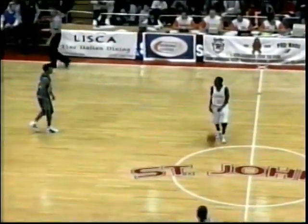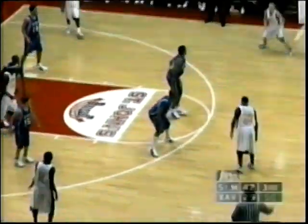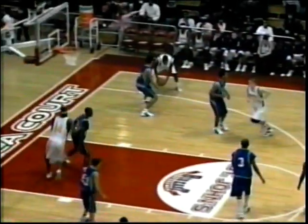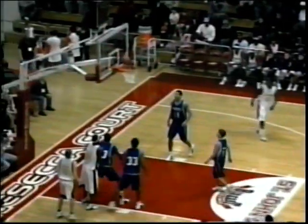These rims have denied a couple of chippies for both these teams. And Green, quick hops there, first to the ball, offensive rebound, and an easy putback. Four for Green, a 13-point St. Mary's advantage, 4:57 to go in the third.